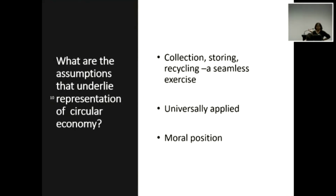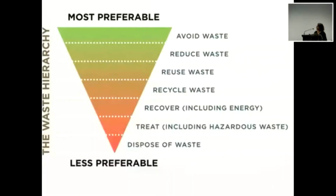Universal applicability. So it's assumed that this is the best solution and everybody can do it in the same way, regardless of where they are. And what is even more bothering is that it has a moral position on it. So if you're not on this concept, then people almost frown: what do you mean you don't believe in circular economy? It's no longer an issue about waste and recycling. It takes another dimension to it.